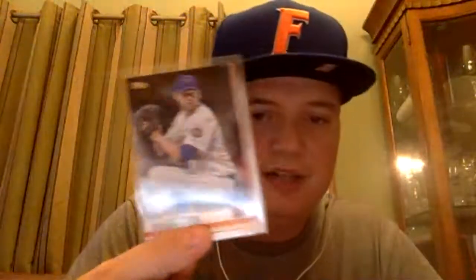Next card we have is just a base card, Jacob deGrom Topps from, I believe it was 2019. Yes, 2019 Topps right there, Jacob deGrom. Kind of liked it with the longer hair, but he doesn't have the long hair no more. Next card we have looks like it's another, what is this, Topps as well? Yeah, it looks like it's Topps 2019. Another Jacob deGrom Sport Magazine, 2018 All-Star Selection.